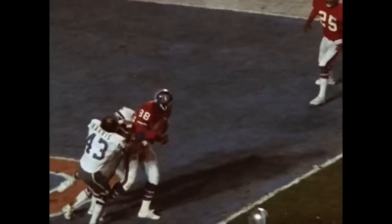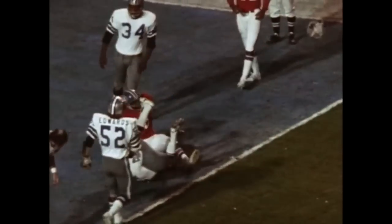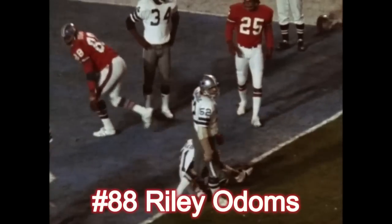I have never seen a helmet pop into the air that high. This play looks like a cartoon. Are you kidding me?